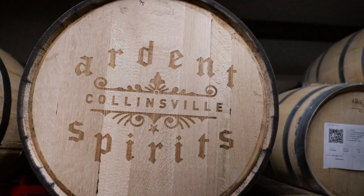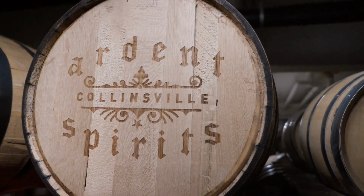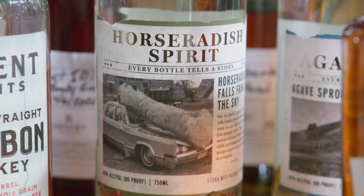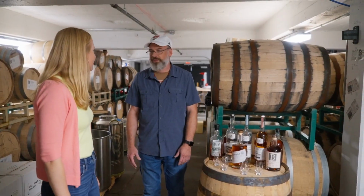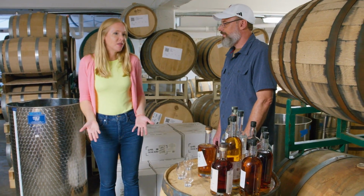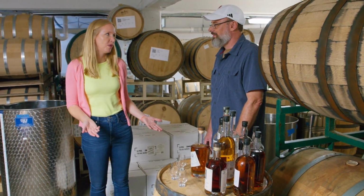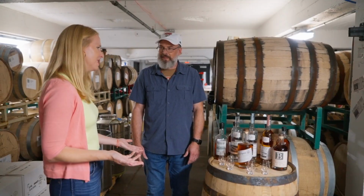Well, we grow about 60% of the world's supply of horseradish right here. The conditions are perfect in the Mississippi River bottoms. Got the right soil conditions. Families have been growing it for generations here. Well, I actually really like horseradish, and I would have never even thought to try a horseradish spirit. So this is kind of exciting.